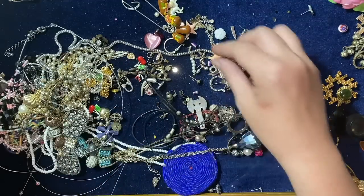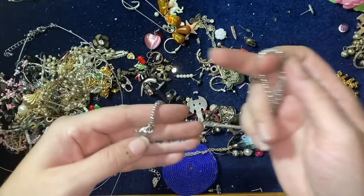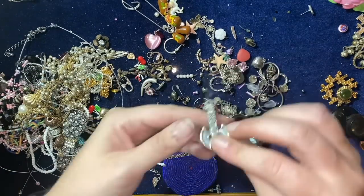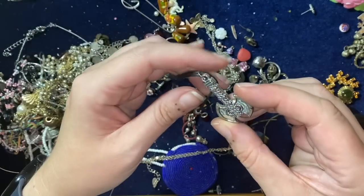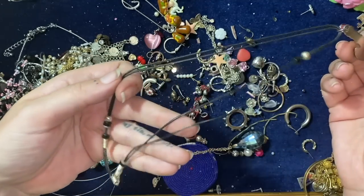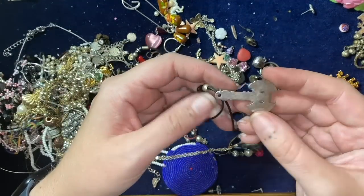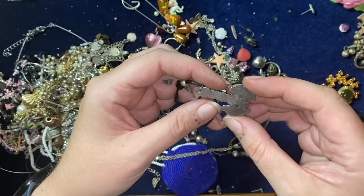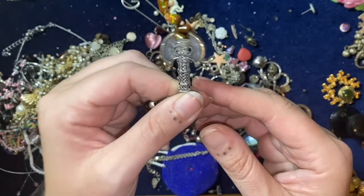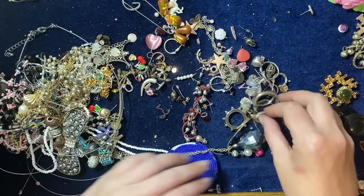Another hair clippy thing. What about you? What are you? You're not silver and you're broken. And what are you? You're a little cool axe. I wonder if you're silver. Your findings aren't. But that looks like it might be, which would be pretty cool if it was. A proper Viking axe. So I'll keep you aside to test.